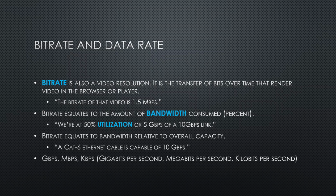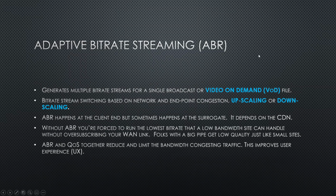Again, you're starting to see the connection between all of this. So you're talking gigabits per second, megabits per second, kilobits per second. It's bitrate and data rate. Adaptive bitrate streaming, or ABR.